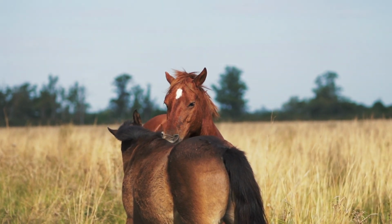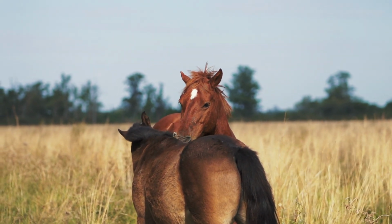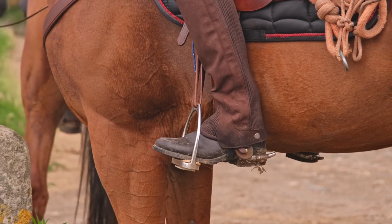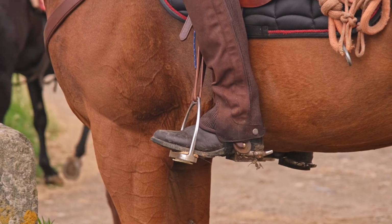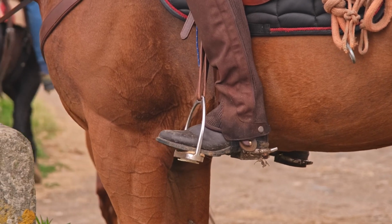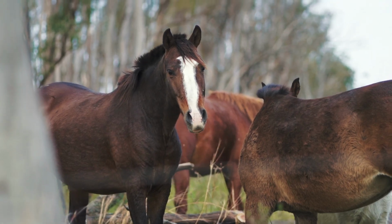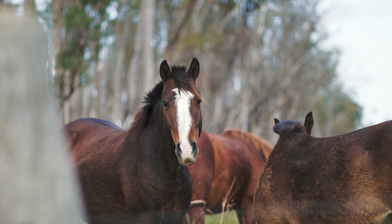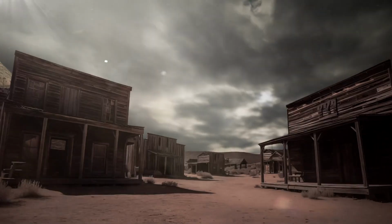Pioneers might exchange blankets or knives for fresh vegetables, dried fish, or horses. Native guides sometimes assisted wagon trains in locating safer river crossings or finding passable trails through the mountains. These moments of cooperation often proved pivotal to survival, given the harshness of the environment.